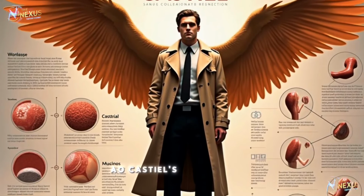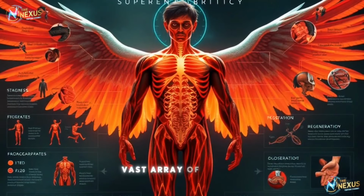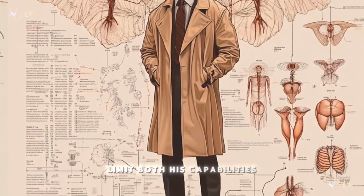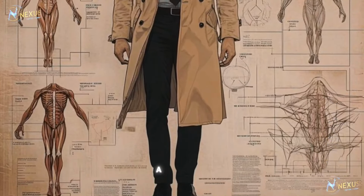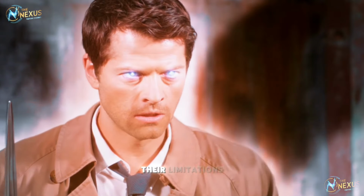How Castiel's powers work and their limitations. Although Castiel has a vast array of powers, he isn't invincible. He has vulnerabilities that limit both his capabilities and his longevity as a seraphim. Let's now explore how these powers work and where they meet their limitations.